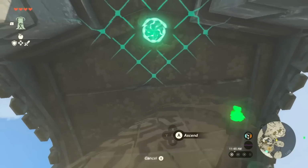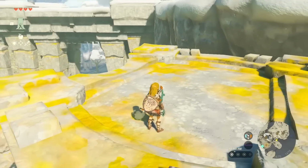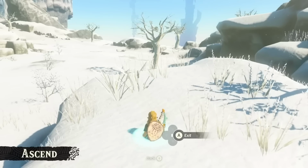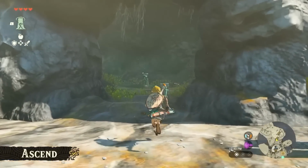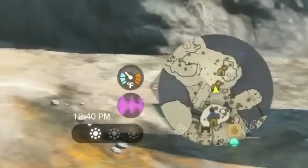And finally, there's the Ascend ability, where you can launch towards the ceiling and go through it to pop out on top. It seems like you can use this pretty much anywhere, even if there's lots of rock between the top and bottom like in this cave. And speaking of that, there's caves. Adding caves to the map was another one of my biggest hopes, and this seems to be exactly that. You can even see these little cave icons on the minimap, which have little check marks on them implying that you have to complete them like shrines or something.